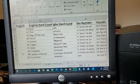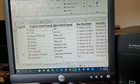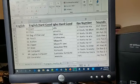99 laptop computer would be laptopo computa. Laptopo computa iri itolu na itolu. And the final word, 100 generator, because I've seen that a lot in Nigeria. I think we're going to have a generator for electricity, that is. So 100 generator would be Janu.